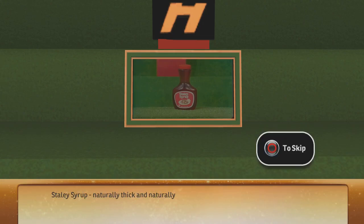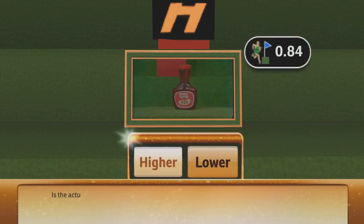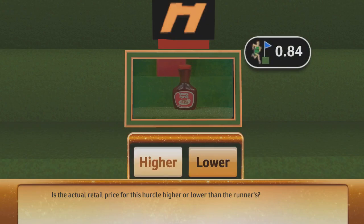Staley syrup. Naturally thick and naturally rich. Delicious Staley syrup with a rich country breakfast flavor enjoyed by Americans for over 50 years.